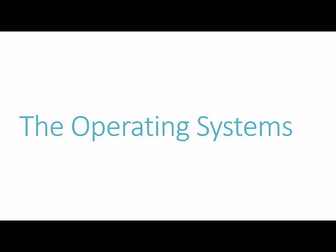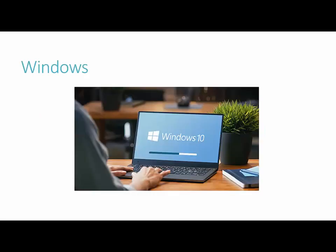All right, so now I wanted to get into the operating systems. This gets into what you asked before about Apple versus PCs and everything. Let's start with Windows. Windows has long dominated the professional world. We'll talk about why that's changing on the next slide, but historically, Windows has almost been a given for a work computer. If you are buying a computer for work, you're probably going to get a PC.